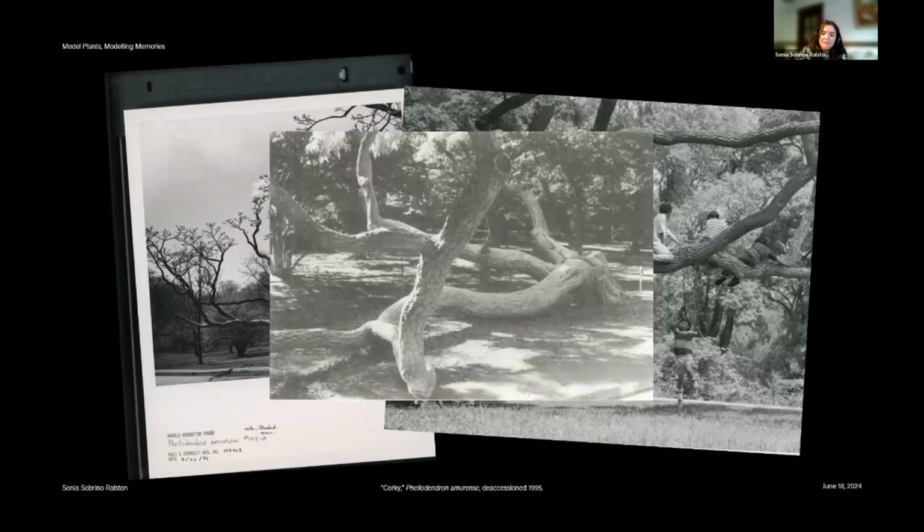It was really famous because its limbs were climbable, and large groups of school children would come and pose for photos on them and sit on the limbs. It was the only tree in the Arboretum that you were allowed to climb. And in 1995, during one such photo, the limb collapsed and the corky was removed. So here's a digital reconstruction of it.